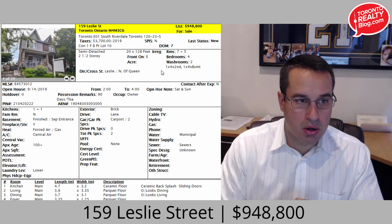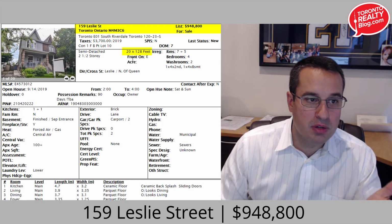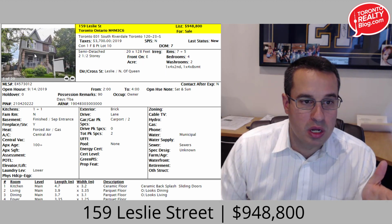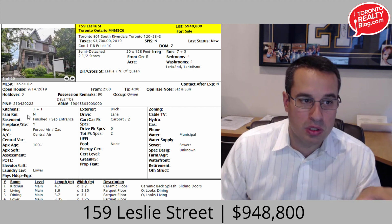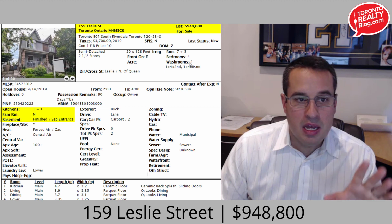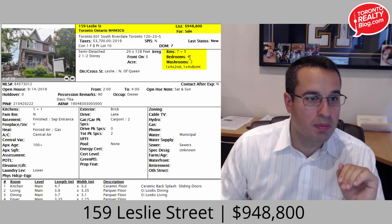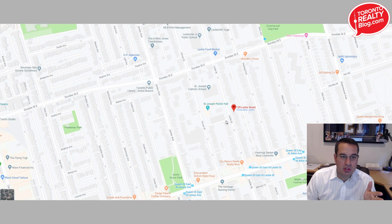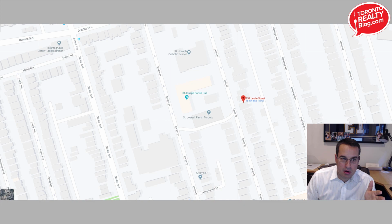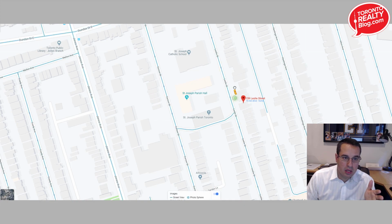So here we've got a bigger house. We have a 20-foot by 128. We can see it's a Victorian, right? We've got a lane right beside here, and we've got 2-car parking in the back. We also have a basement apartment, and it's a 4-bedroom. So we're seeing our first 4-bedroom. So we'll take a look at the map here, and we're just north of Queen. So we're on Leslie, maybe a little bit busier street, right? Now let's drop the man over here, and we'll see.